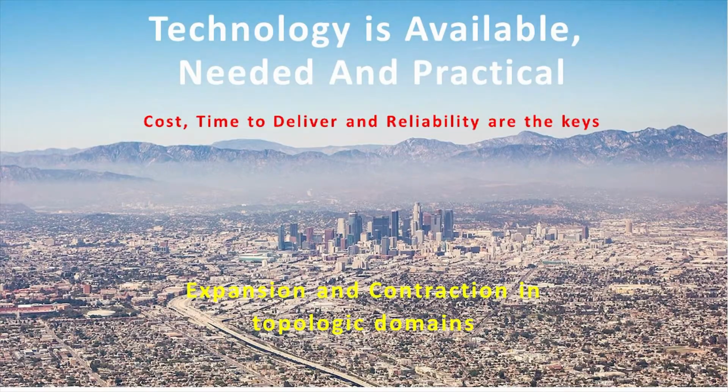So come back, look at this: what is the technology available and what is practical? We need to look at the contraction and expansion technology, and also the cost to deliver a reliable product. So let's take a look.